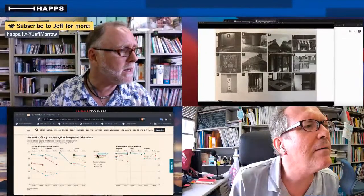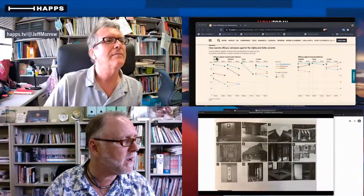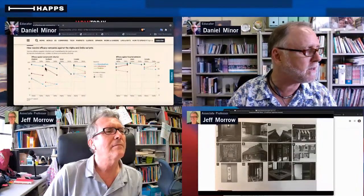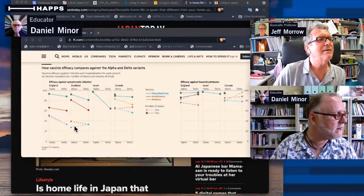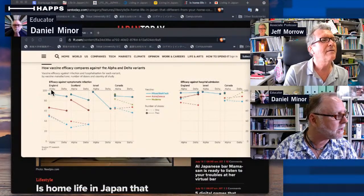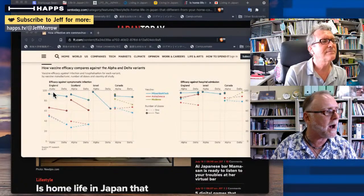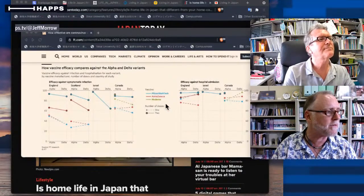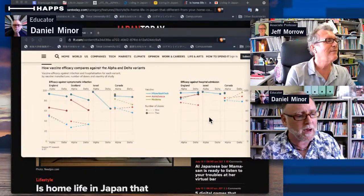So anyway, the blue line is Pfizer, okay? And if you look at the top, this is talking about efficacy, and the blue line, the Pfizer, is at the top of almost every chart they've got here. AstraZeneca is here, and Moderna is the green one. They're comparing on each of these columns: the left side is the alpha variant, and the right side is the Delta variant. You can see it goes down, but in every one, the Pfizer is still above any of the other vaccines. I don't know what CNN read, or where they got their information.